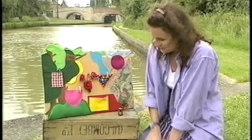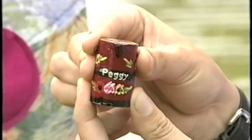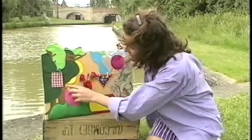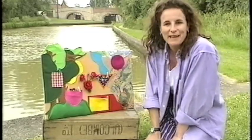Before Peggy goes, let's put this little canal water can into one of her patch pockets. Look, it's got Peggy painted on it. And it will remind her of the canal boat today. I think it'll fit into the pink patch pocket. Like that. Peggy will be back in another patch next week.